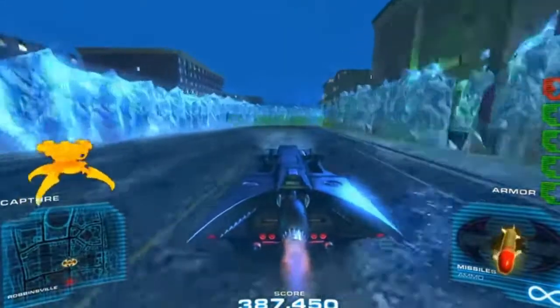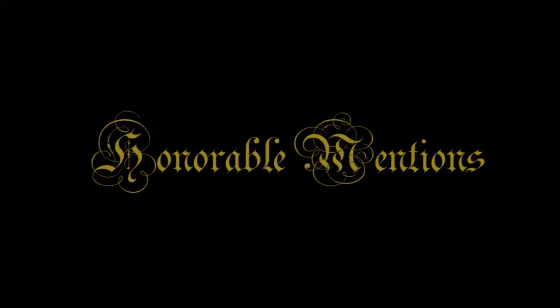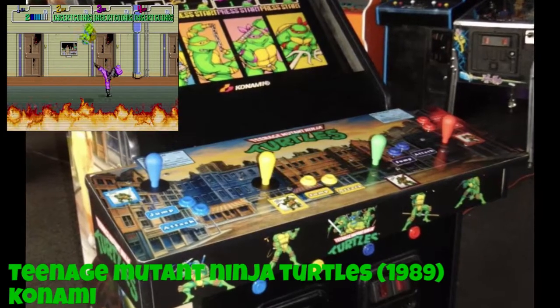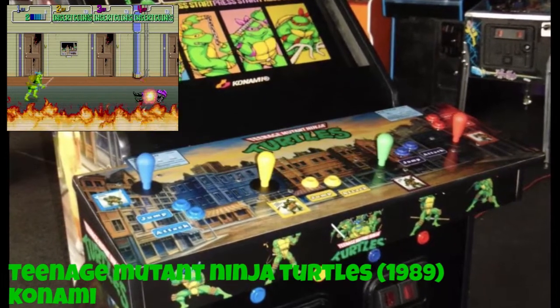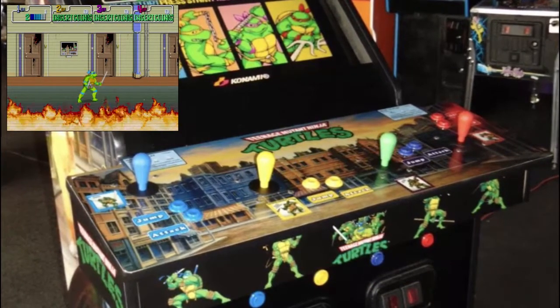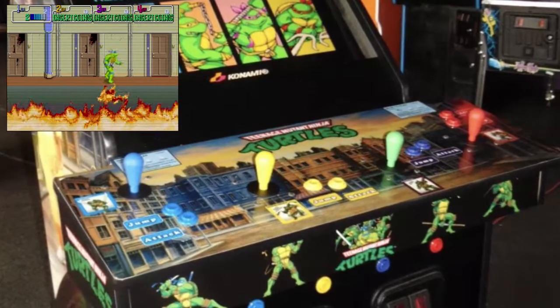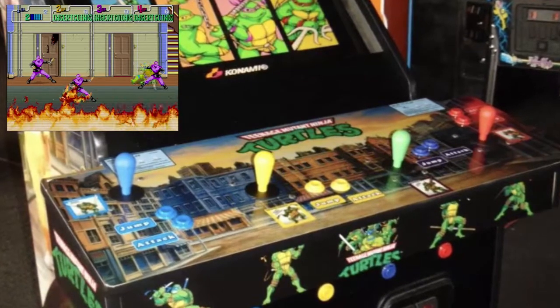Now, before I get to my top three, I want to give a shout out to some honorable mentions. And let me start off the list by mentioning Teenage Mutant Ninja Turtles, the arcade. I mean, this arcade right here was a huge deal back then. The Turtles were at the top of their game. They were super popular at the time. Konami, great company, made some great arcade games. Now you bring the two together, four Turtles, four player cabinet, match made in heaven. Doesn't get better than this.